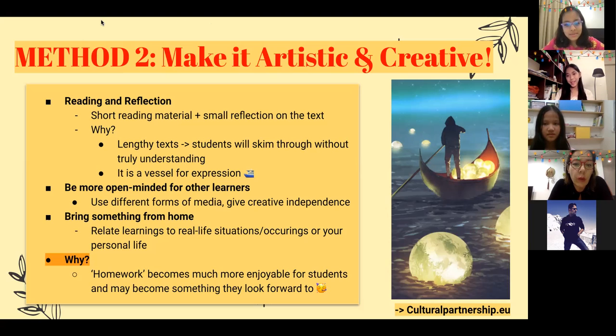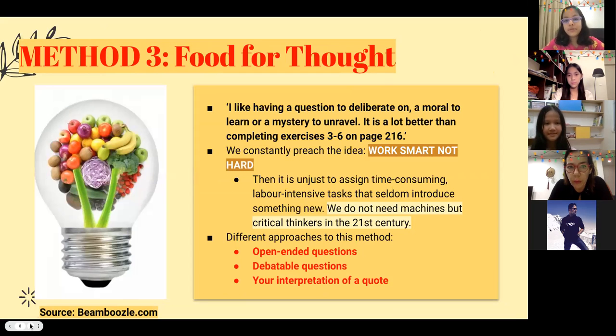And simply why? Because this makes it much more enjoyable for students. It's different, it's unconventional, and it is something that they will look forward to. And finally, last but not the least, we have food for thought.